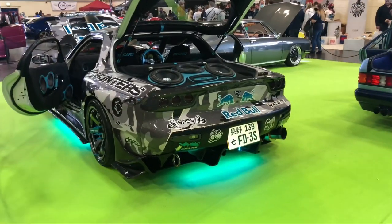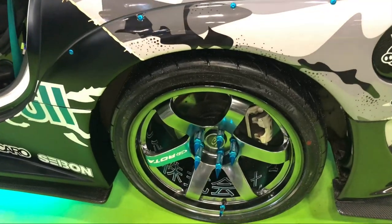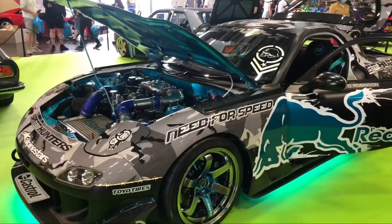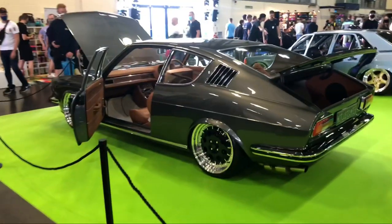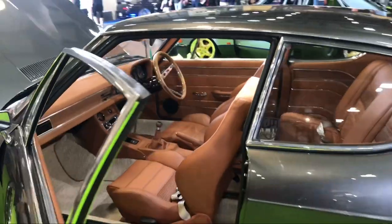Mazda RX-7, beautiful, with the Red Bull graphics in it. Got wings. Look at the amount of work he did on that engine. Looks mint. It's got the neon lights underneath the car. Look at this beautiful car. Look at the interior. My goodness, this is so beautiful.